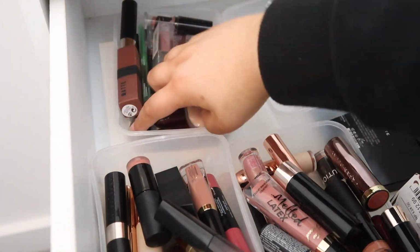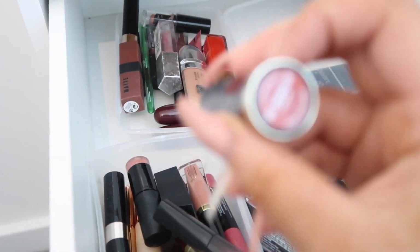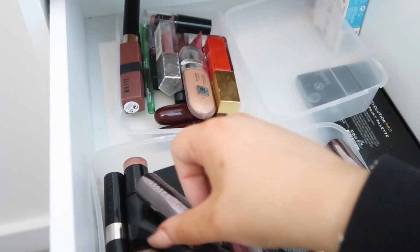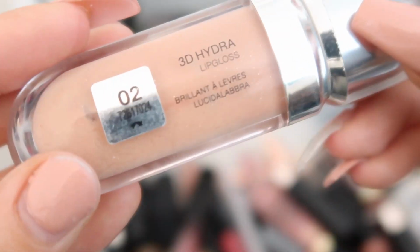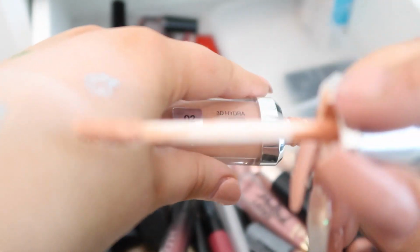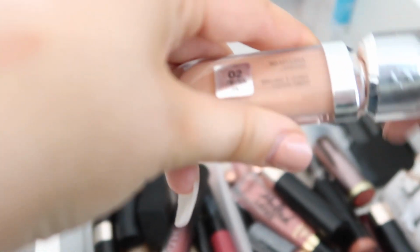I've also found my other Urban Decay Vice lipstick. This is in the shade Mrs. Mia Wallace. This is more of a red shade. I like putting gloss over lipsticks, especially over the Anastasia ones. This one is one of my favourites. This is my Kiko 3D Hydra Gloss in the shade 02. I'm going to give you a little swatch. You see, it's just really light, but because it's light, it looks really good over nude shades.